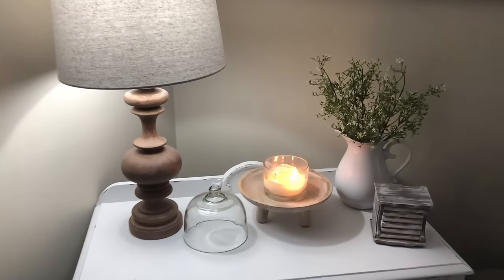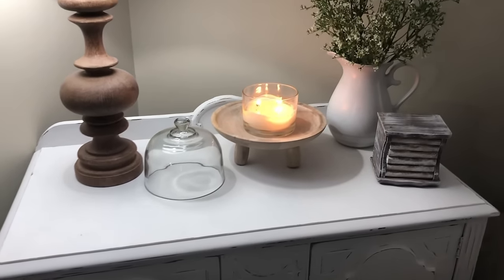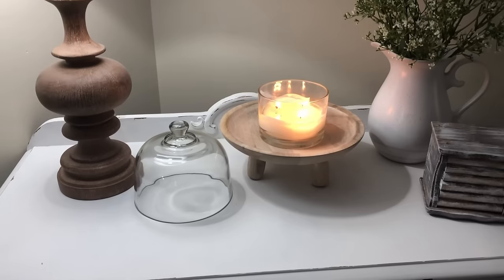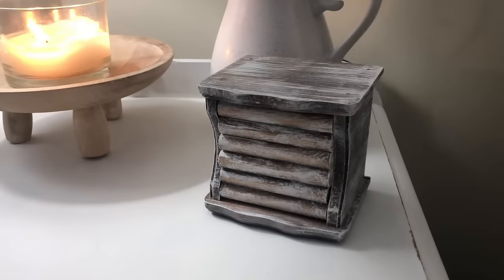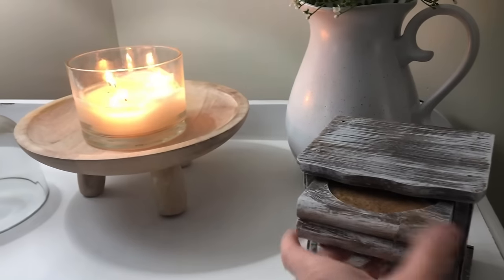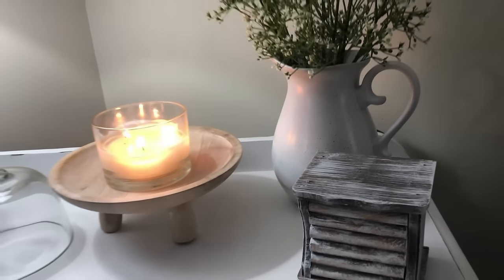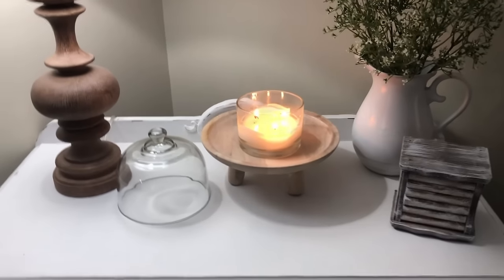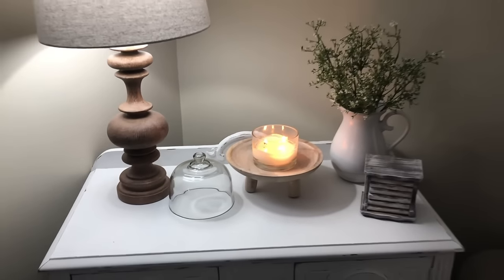You can find this picture at Christmas Tree Shops. It was $7.99. And then this little candle stand, or like an elevated tray, that's at Hobby Lobby right now in their spring shop. And then I just redid this thing last night. I got this at the Goodwill and I thought this was so cool. It's a set of coasters and it was wood, and I just dry brushed some chalk paint on there. And then just a cute idea when you're not using your candles and they're not lit, I put a clear dome on top of them just to make it look a little prettier.